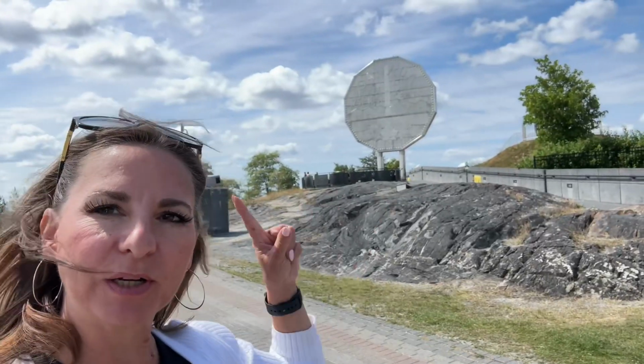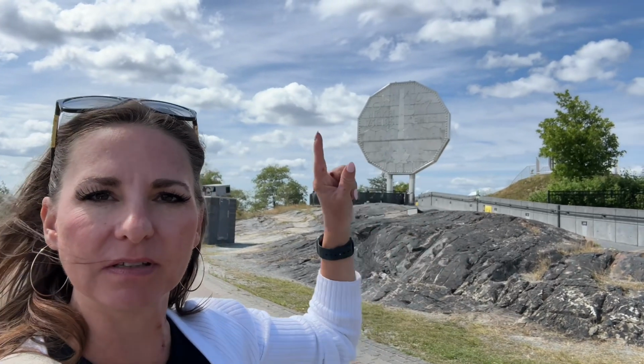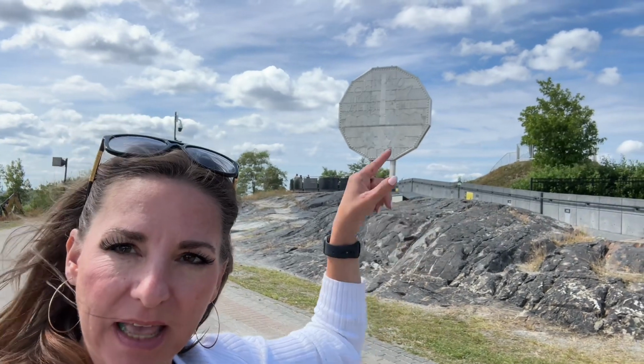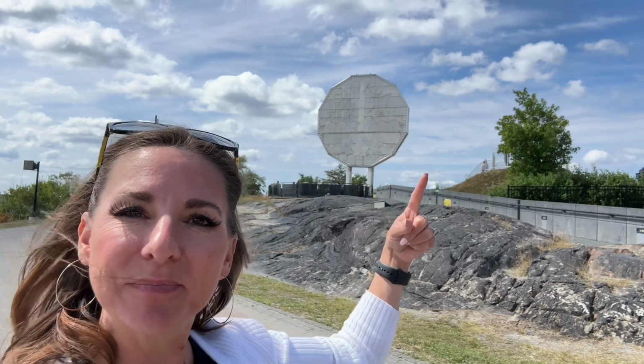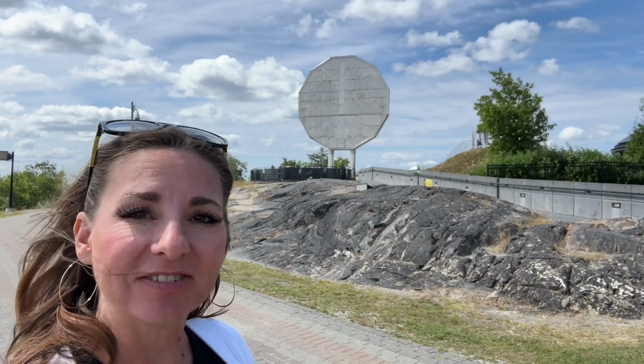And now we're in Sudbury, Ontario, where we are at the Big Nickel. So nickel is mined in this area. There are nickel mines in Sudbury, and the Canadian nickel, which is a 5-cent coin, is made out of nickel. So this is a giant Canadian nickel.